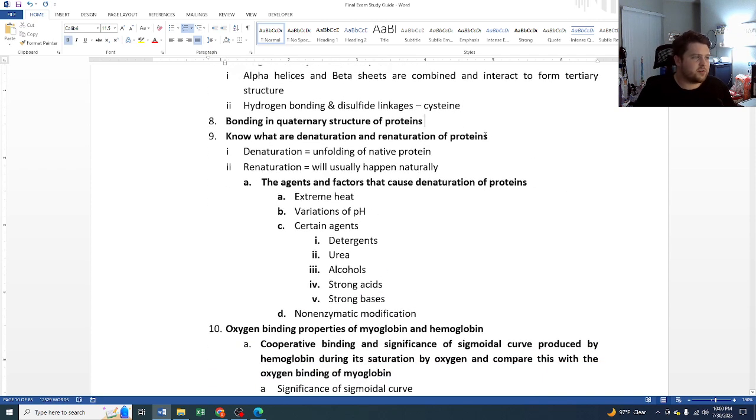Denaturation and renaturation of proteins. We talked about this just a minute ago in chapter 18. We also talked about it way at the beginning. The denaturation is the unfolding of the native protein, and renaturation will usually happen naturally if left alone. Denaturation can happen because of extreme heat, changes in pH, as well as stuff like detergents, urea, alcohol, strong acids, or strong bases. If they're in the presence of these sort of things, it'll break them down.